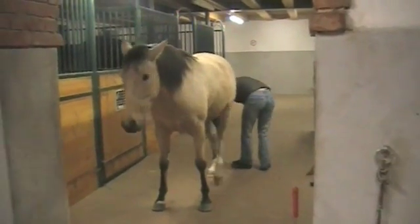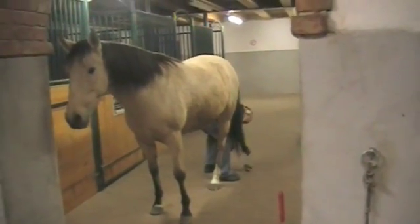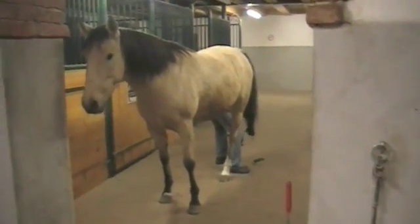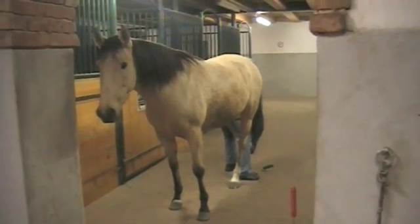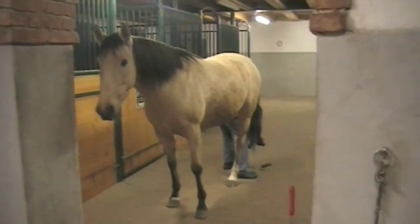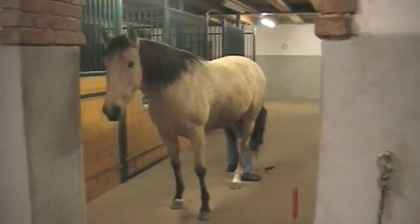You see, Chicilla comes out of her box stall when I call her. She's used to that. We do that without a halter, and she pretty much trusts me right now. We spent the last 2 years together.